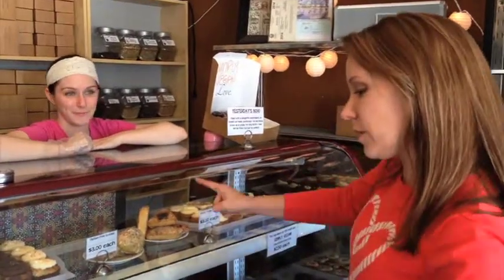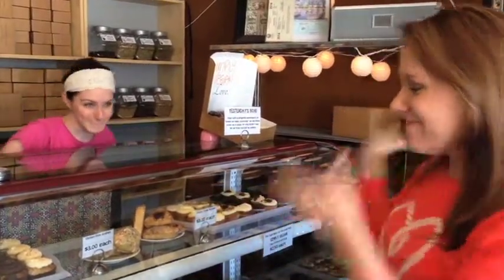I think I'm going to go with that one. So I decided on the cardamom saffron vanilla cupcake, which is a little bit of a mix of spice, a little mix of sweet. So we're going to see how it is. Wow. It's really good. Very earthy almost. It's very delicious. I'm going to keep eating now.